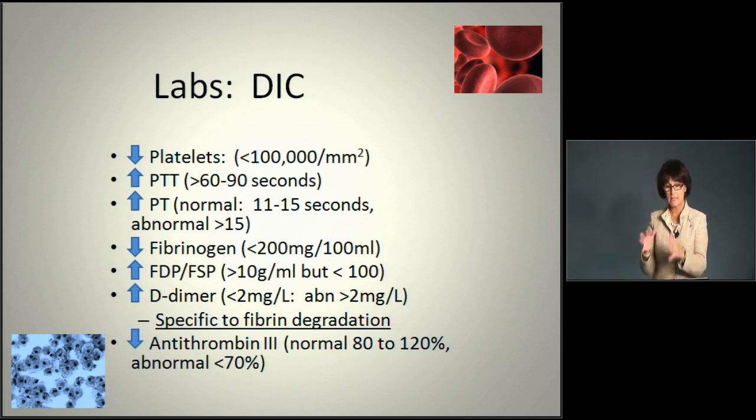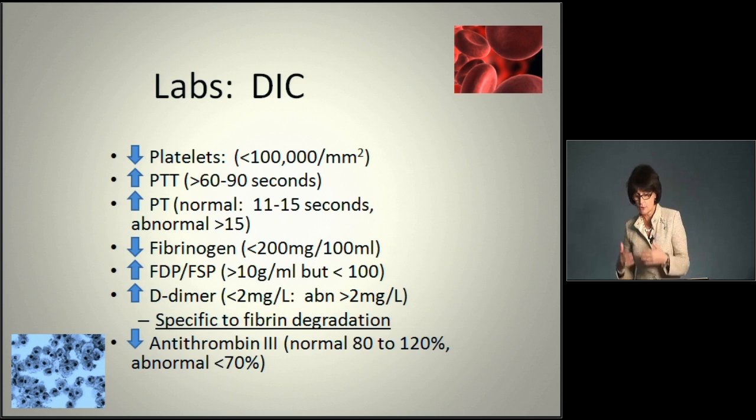Okay? The PT and PTT are elevated. They're very high because you use up all your coags. Fibrinogen, which is a coag factor, is going to be low. You've used it up. And when you use fibrinogen to make a clot, it breaks down to FDP, fibrin degradation products. So that will be elevated.